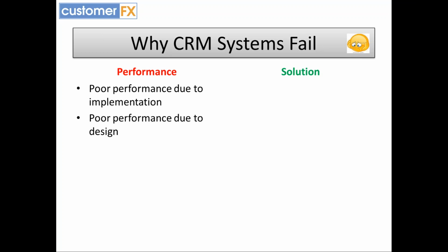Poor design, and this really talks about, again, customizations that were created years ago that are no longer relevant, the lack of customizations that support the current business, too many features turned on, too many features turned off. All of these things speak to a design of the software, its current state, as being not aligned with what that user needs at that time.